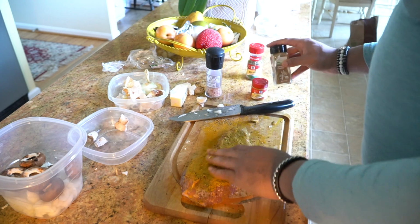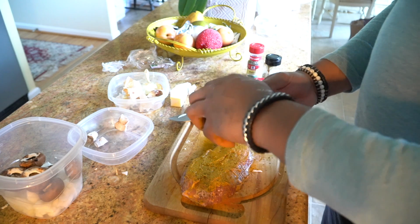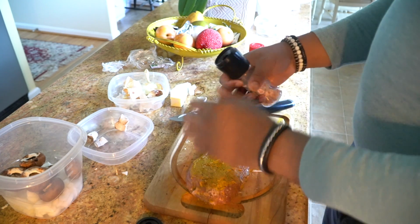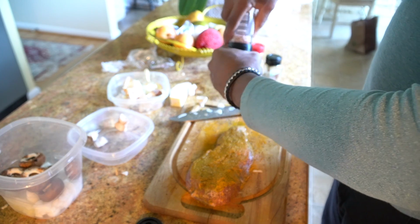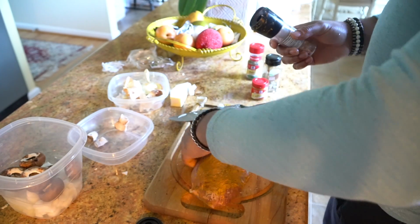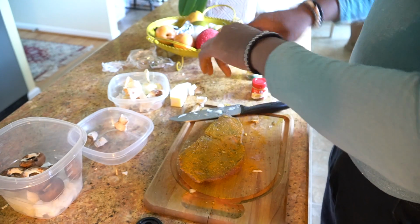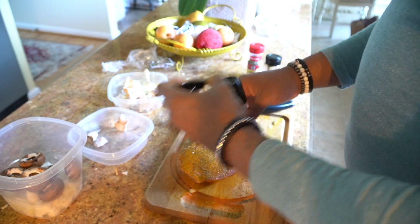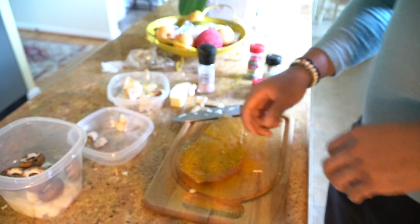Now we're going to take this over to the stove. Oh yeah, and I got my Himalayan sea salt. I love this sea salt. This is supposed to be, from what the specialists and professionals say, really good for you. And I use this a lot. Well, not a lot because it is salt at the end of the day, but I still do use it on a lot of my food. So let's go ahead and get the cook going.